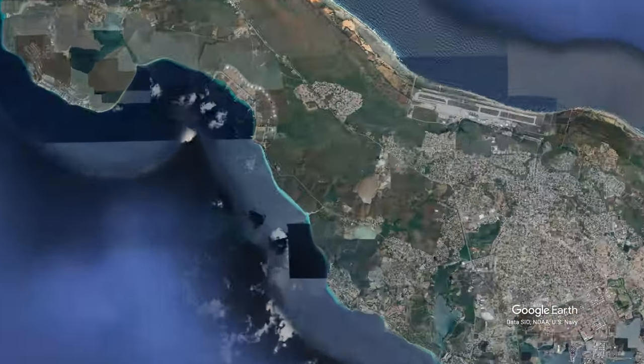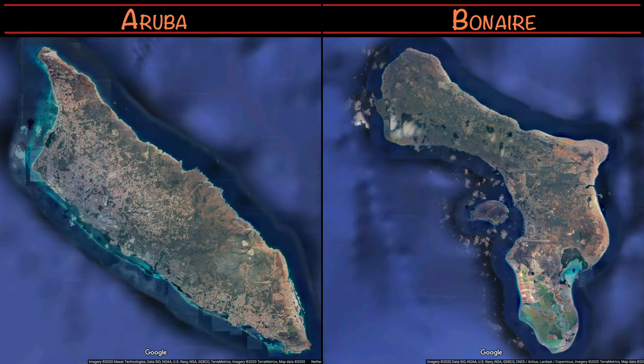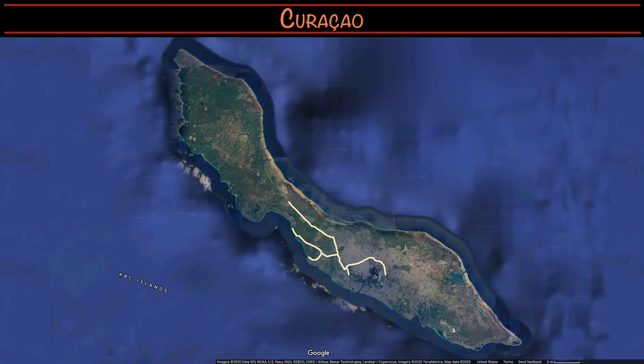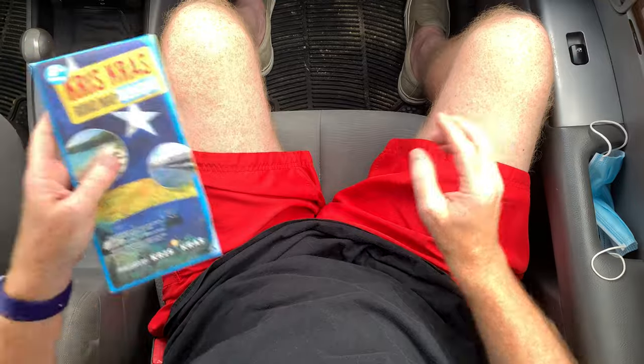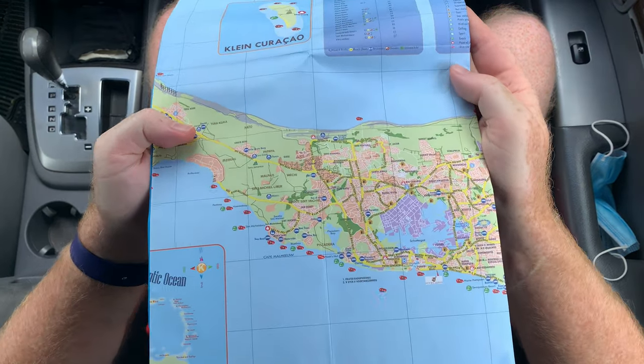Vaersenbaai is centrally located on Curaçao's leeward coast. Unlike Aruba or Bonaire, which generally have a main road traversing the island, Curaçao has quite a few roads that get you to different parts of the island. So directions for Curaçao dive sites will start from the closest main road, which should be easily found on any car rental company provided or downloadable map.